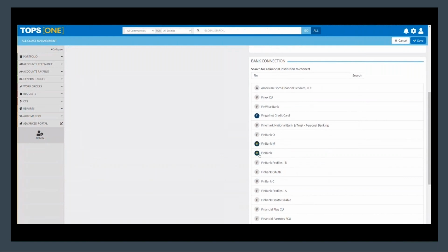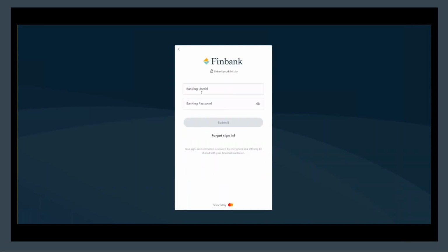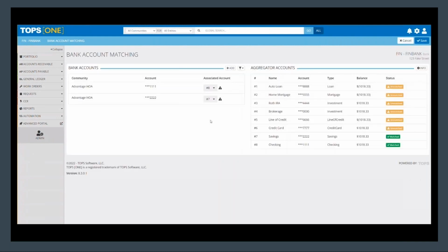And this is where the magic begins, right? So the connection between your financial institution and TOPS is being established, allowing TOPS to connect and stream information directly into your TOPS account. And then once you're securely logged in, TOPS will even double check that it's connecting to the right accounts, to your community, and it will auto match. But it will also ask you to confirm the matching accounts and offer you the ability to override if necessary.